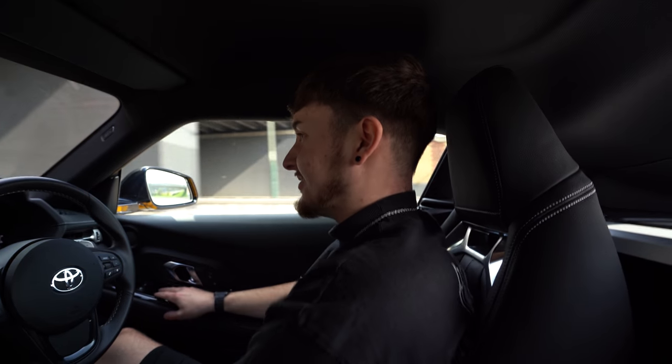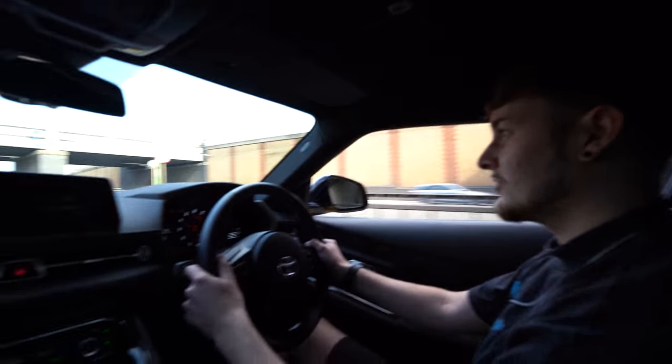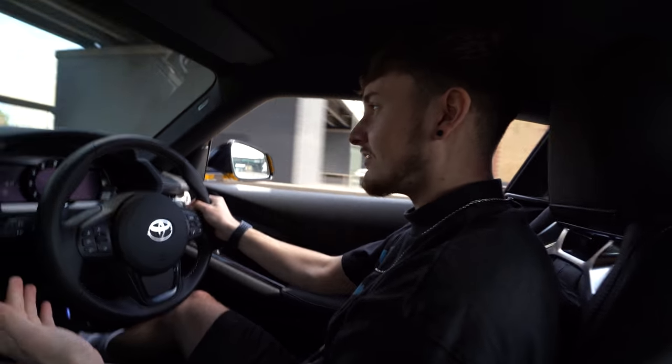Let's put it in sport just so you can hear it for one of the last times. Completely stuck. I don't actually know when we're coming off. You can't even hear the exhaust over the turbo, that's the mad thing. Like, nothing. That intake.